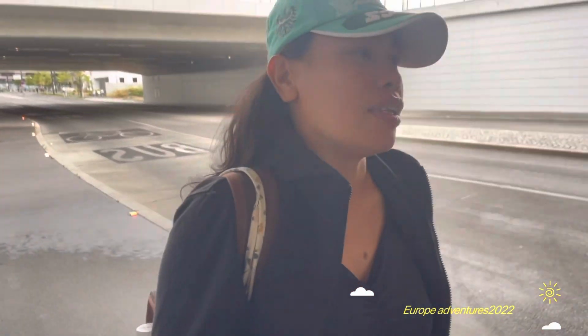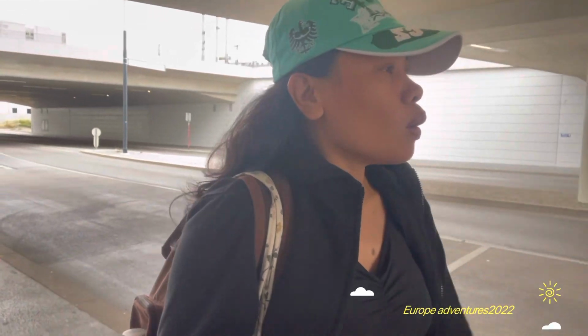So, this is our Vienna adventure, only for 2 days. I mean, we spent 2 nights here, and then we are planning actually to cross to different country, but it's impossible because we had a problem with our cards and we can't buy tickets because all the tickets here is like through online. You have to book it using your card, and that is our problem actually.